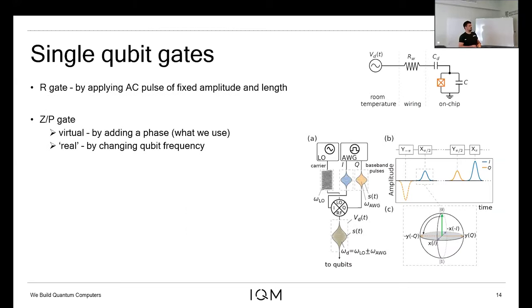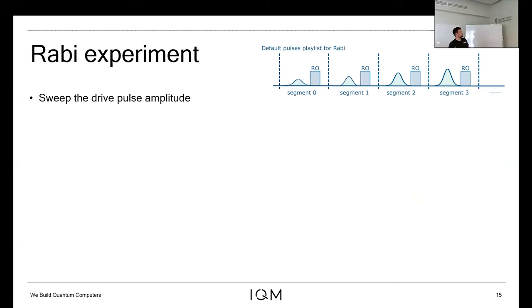I don't actually need the slide, but I will just, if someone is not familiar with this terminology, we're using this I and Q terminology from the mixers. So the I part of the single qubit gate, the envelope, can be understood as a real part, the part that is an envelope of the cosine signal, and then the Q can be understood as an imaginary part, which is something that multiplies the sine signal. Okay, we'll not be confusing you too much with this.